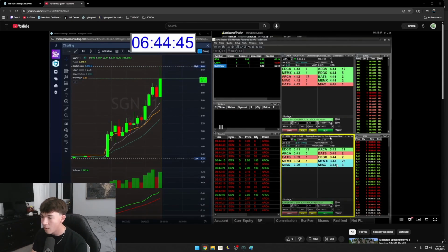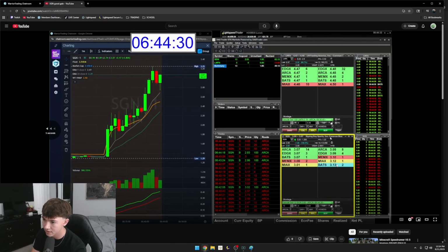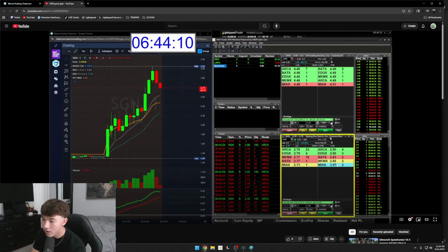But why did this work? Why didn't it just keep going lower? Here's a couple different reasons. I'm going to scale this back. One of the reasons why it worked so well is because volume on the downside was really good. If you see a couple candles forming red, first look at the volume. Right here, we can see that volume is decreasing as price is going down.